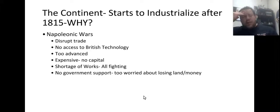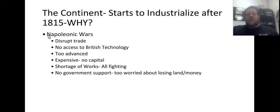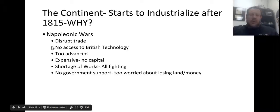And the big why is that short man we buried the other day, Napoleon Bonaparte. Actually, not that short, but still, whatever. The biggest issue is that first off, we have disruption of trade with the continental system that was being used on the continent, trying to keep trade out from Britain. Ideas weren't going that way. Okay. The other part is that Britain had all the technology and would not give it up.